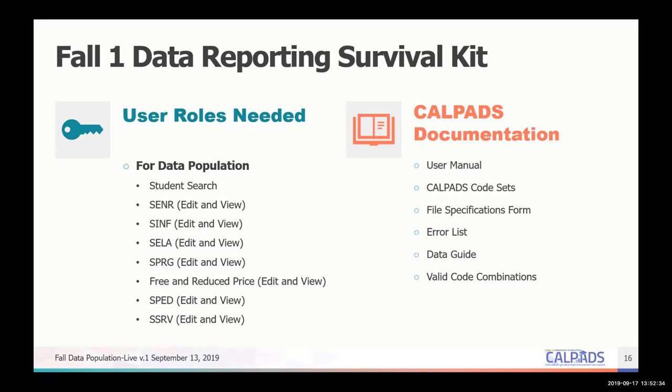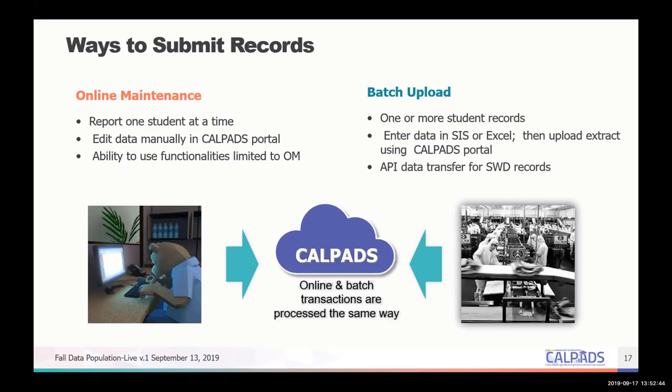It's really useful for Fall 2 and really useful for what will now be the Students with Disabilities data submission, the SPED and the SSRV files. So how does data get into CALPADS? There's essentially two ways, right? Online maintenance or batch upload. With online maintenance, you report students one at a time. You edit data manually using the user interface. There are certain functionalities, not limited, but exclusive to online maintenance, right?